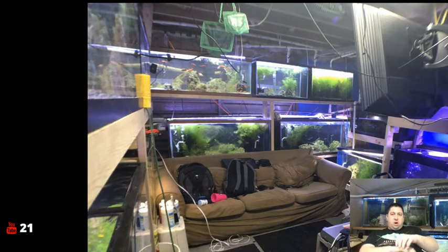And then back to New York Gold's question. Yes, I did dig some water out here, and I do have a pump that pumps it out here, because it's about 70 feet or so.